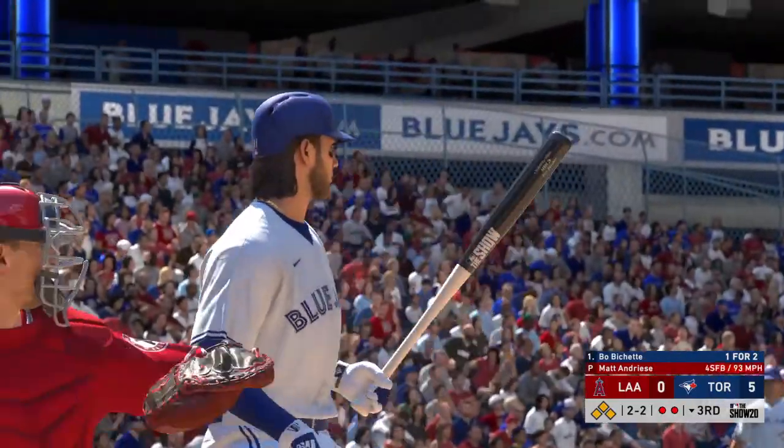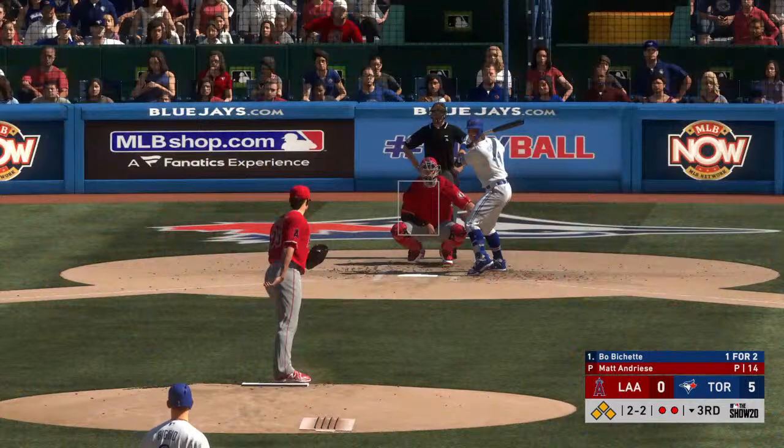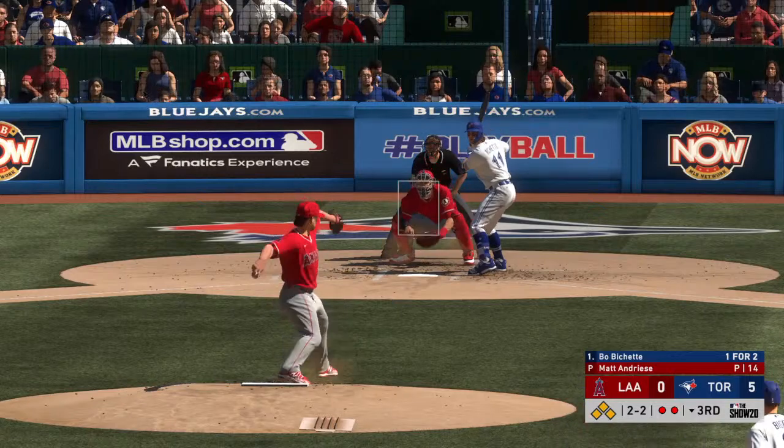Two and two. Hey, he's got excellent stuff working right now. Somebody has to make an adjustment. You're seeing a lot of late swings. No one's getting the front foot down. No one's getting the barrel to the baseball.